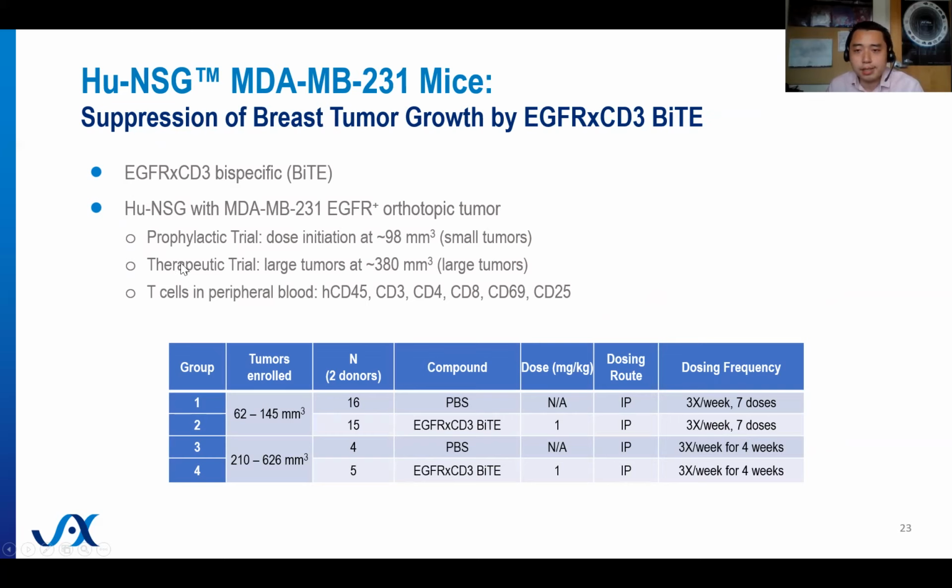So what we have done here is that we set up experiments for either a prophylactic trial, where we start the treatment when the tumor volume is still small, or what we call a therapeutic trial, where the tumor has reached a larger size, at around 380 cubic millimeters. And after the treatment, we tested the T cell levels and all the other cell surface markers within the peripheral blood, including CD45 positive cells, CD8 positive and CD4 positive T cells, B cells, and natural killer cells as well.